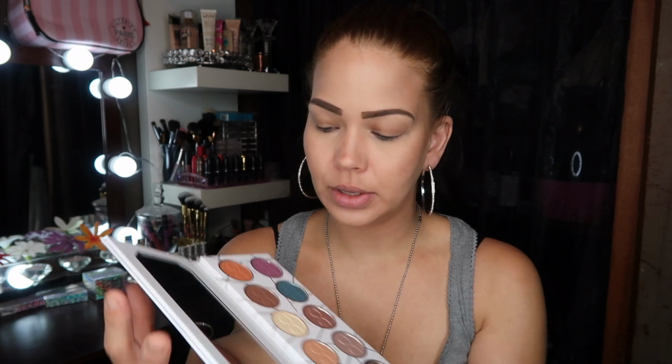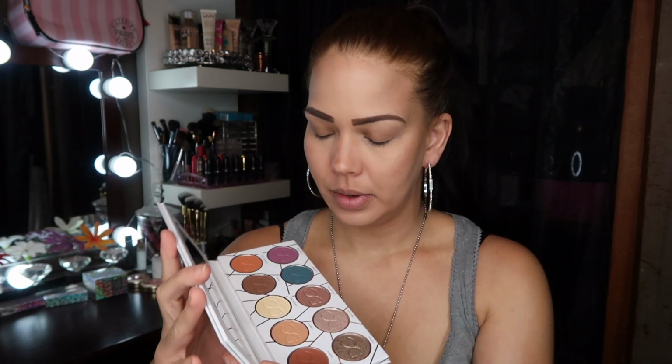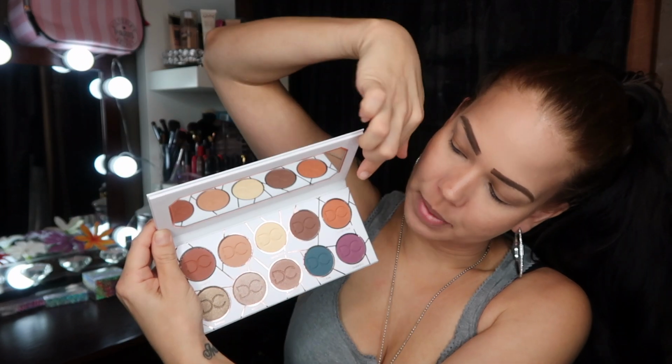Wow, I really like this mirror. All right, so the claims are, so these are gonna be the warm neutrals up here. Then she's got 3 metallic shades, and then she's got 2 pop-up colors. This actually is very pretty.